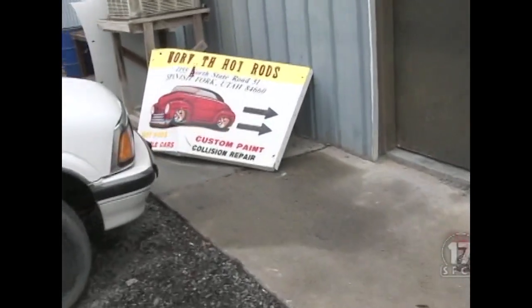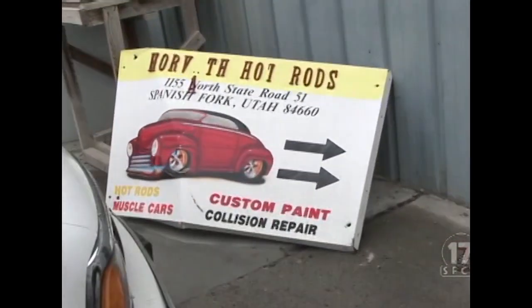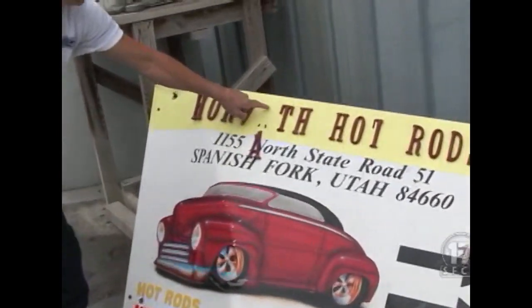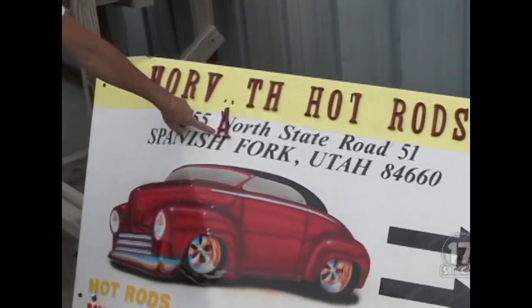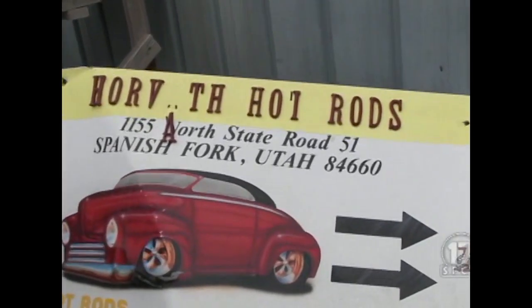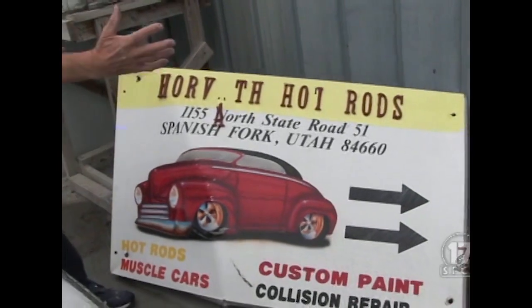Now, if you notice, Bryce needs a little fender work. Yeah, if you notice, look where the A is. It should be up there. Look at the A. Is that kind of an interesting looking sign? That is. I told Joel to leave it right there. Good looking sign.